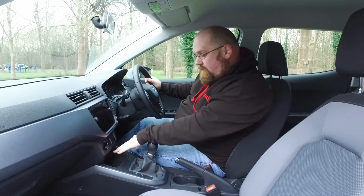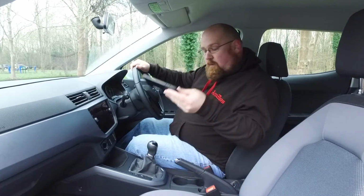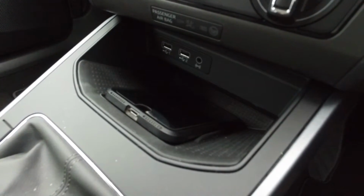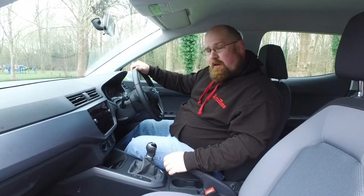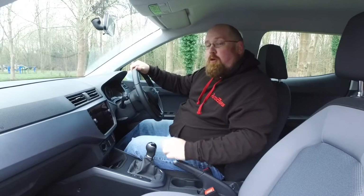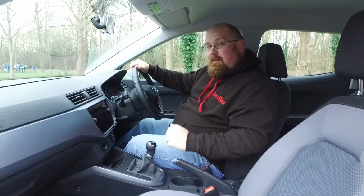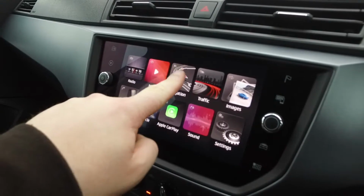Something I'm very impressed with on the spec of this SE Technology is that just in front of the gear stick, you've got yourself a little cubby area for your phone, and it will hold an iPhone 7 Plus. Granted, it hasn't got wireless charging, but that is something you get as standard on there, and that's a huge surprise on a car like this. You also get 2 USB charging ports, and that's an extra good thing, because it means you can connect up to this wonderful 8-inch touchscreen with Apple CarPlay and Android Auto.